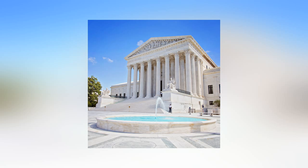The Leahy-Smith America Invents Act, AIA, of 2011 created the Patent Trial and Appeal Board, 35 U.S.C. Section 6(c), and established three types of administrative review proceedings before the board that enable a person other than the patent owner to challenge the validity of a patent post-issuance. 1. Inter partes review, Section 311. 2. Post-grant review, Section 321. And 3. Covered Business Method Review, CBM Review, note following Section 321.